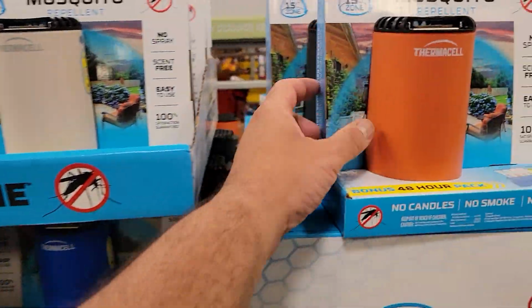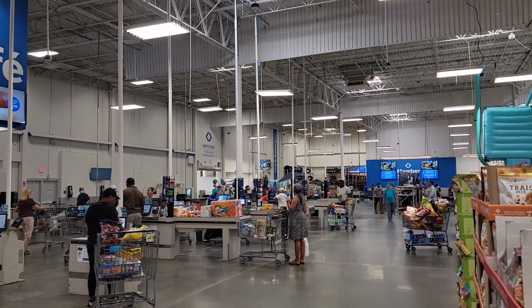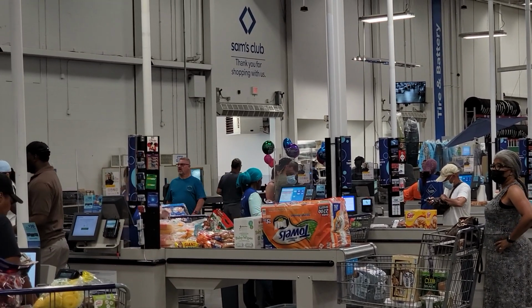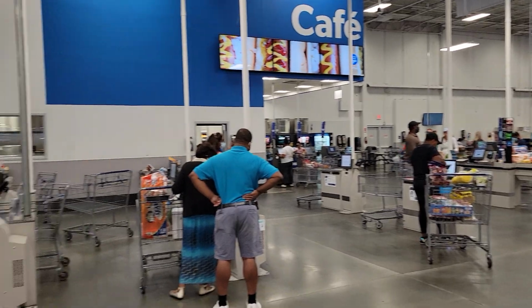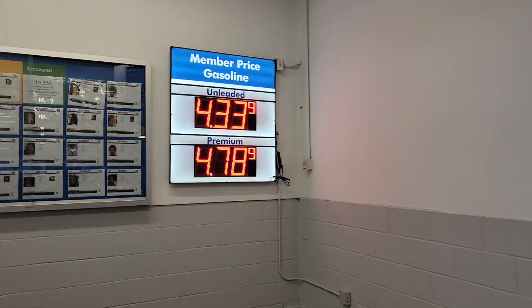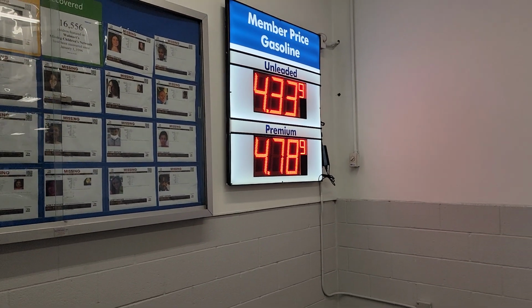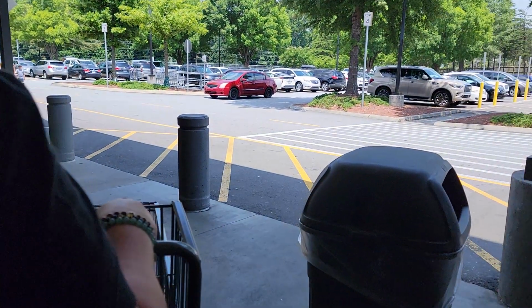Comes in different colors. See, Sam's Club, they do have people at the registers here. We got 3 registers open, and then the remaining is self-checkout. That's what our gas prices are looking like right now. Unleaded, $4.33. Premium, $4.78.